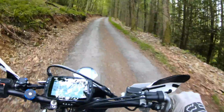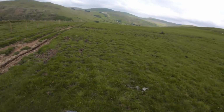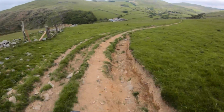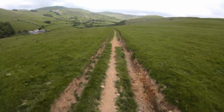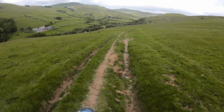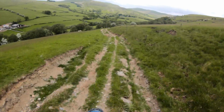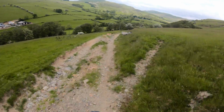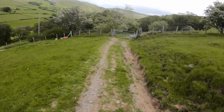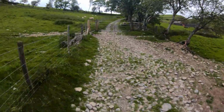Picturesque woodland. I think we should drop into there just for the fun of it. Oh, I'm glad it's not raining today, because this would be slippery as a slippery thing on a slippery day. The bouncy, rocky, disgusting hill climb to gate number 8072.